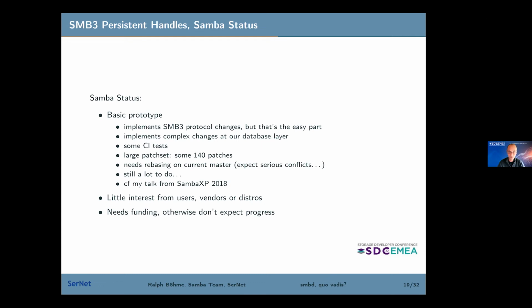I gave a long talk about this at Samba XP 2018, and there's currently not really a lot of interest in this feature. It's large. It's a complex beast, so it takes a lot of resources to push this forward. So if anyone is interested in helping get Samba continuous availability cluster features to the same level that Windows and other competing commercial SMB products have been offering for many years, and we are still struggling here because it's really complex stuff, and a lot of work is required. Anyone who can help here and is interested in this, that would help a lot, and please get in touch with us.